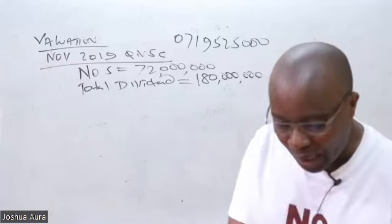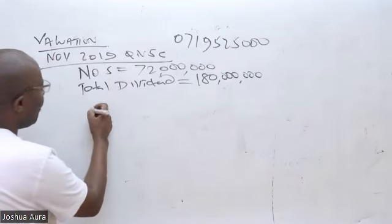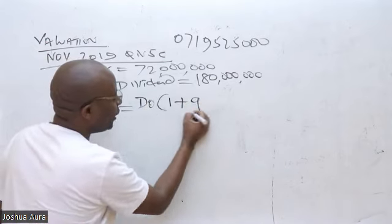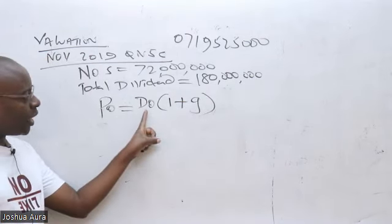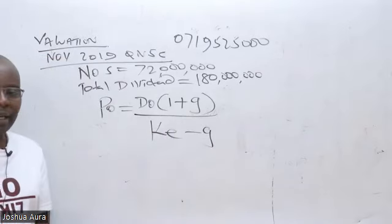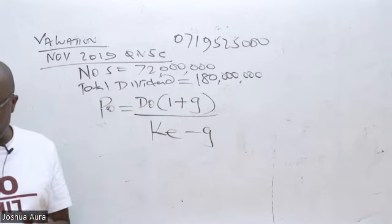So this is quite an interesting question. Value of a share. How do we value a share? To value a share using the dividend valuation model, DVM, we know that P0 should always be equal to D0 into 1 plus the growth rate, all over Ke minus g. This is a very, very important formula that all of us should be able to master.